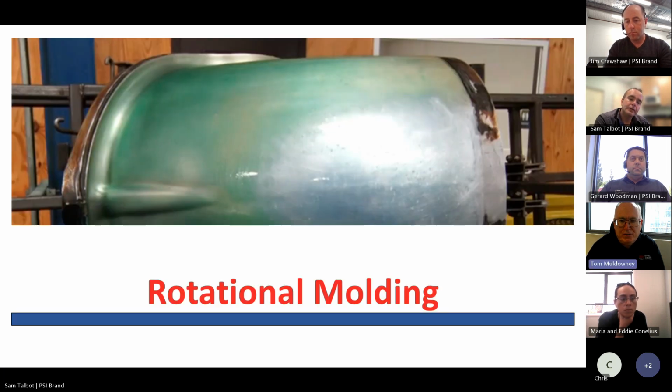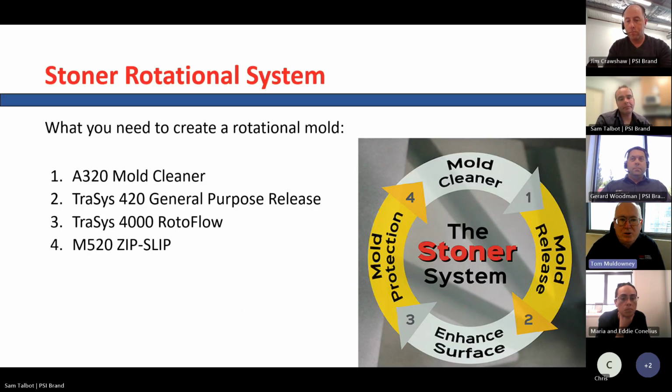So let's get right into rotational molding. And this afternoon, I'm going to present a complete turnkey simple system for you. The rotational system from Stoner begins with mold cleaning, and then a semi-permanent release, a surface enhancer, and then a product for mold protection. So let's start with cleaning.